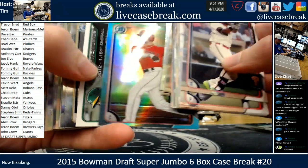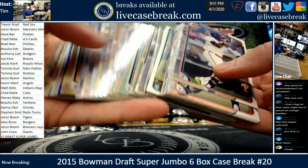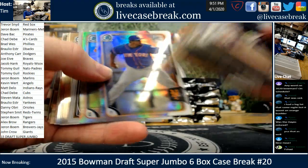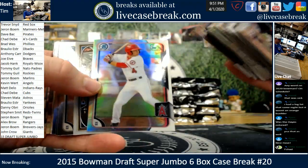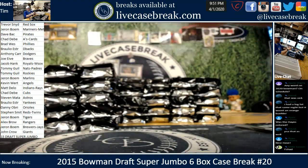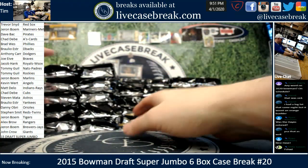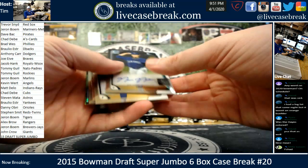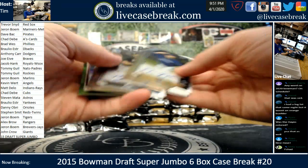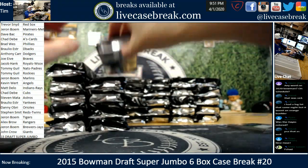Sky Blue, Taylor Ward. Tate, Togano. This is a nice David Fletcher refractor first. And base. All right, we get five in that second stack. We got Newman, Hayes, 3, 4, and Nevin. Yep, sure did. 10 total autos. Here we go, next box.